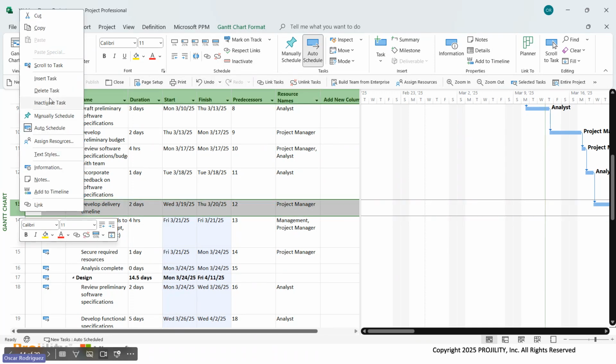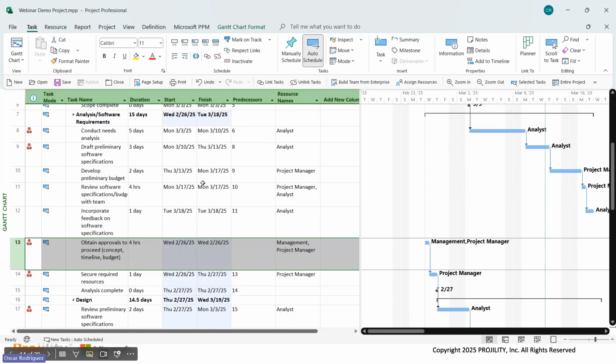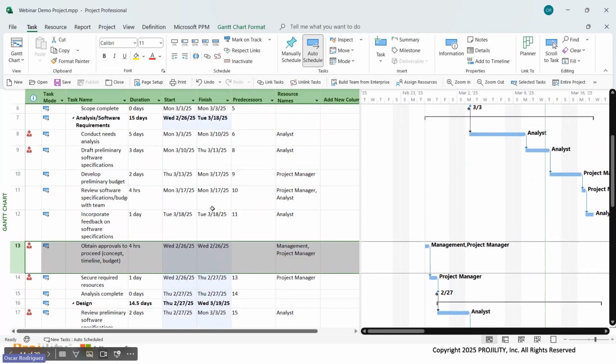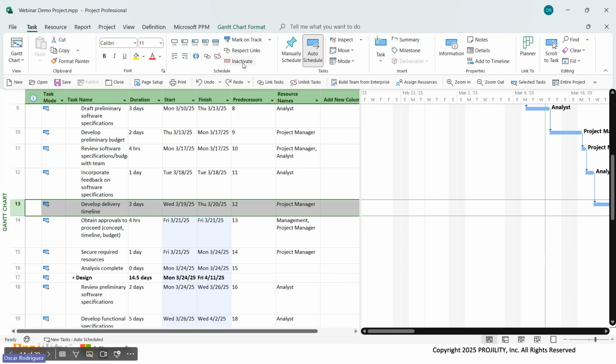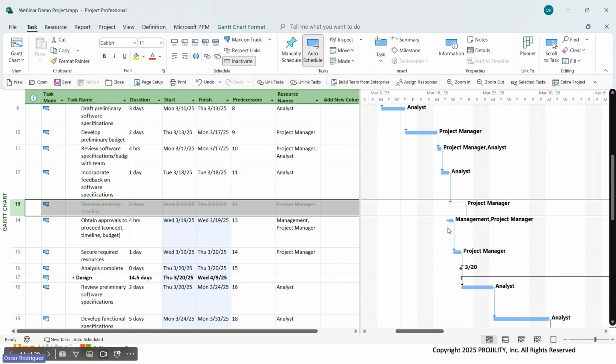If I were to delete this task, it's going to delete the dependency, which is then, as you can see, putting the rest of the task at pretty much the start of the project. So you really don't want to do that because it'll mess with the scheduling. I usually advise against doing that. So inactivating would probably be your best bet. I undid that change. If I inactivate it, once again, it just skips over that task and then goes on to the next one.